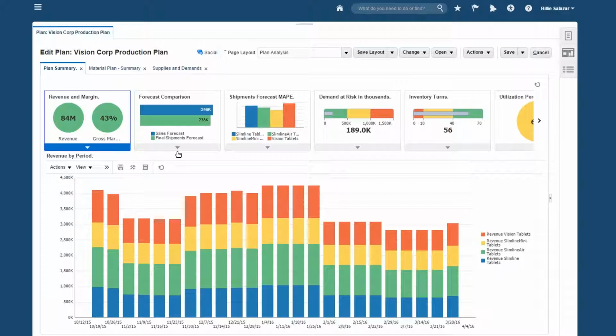Currently, the plan is in balance, meeting our inventory, forecasts, objectives, and revenue targets. But I can see in the second info tile, if you look closely, my forecast comparison is a little off. The sales version of the forecast has gone up and is now higher than the current shipment or production version of the forecast. So let's now drill into that.